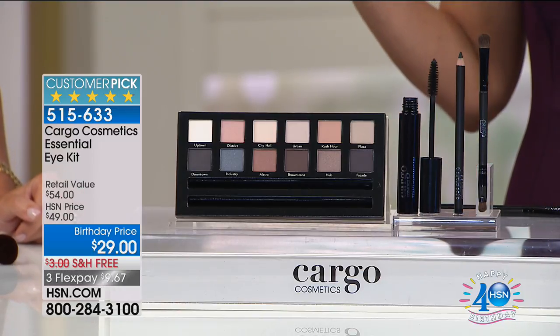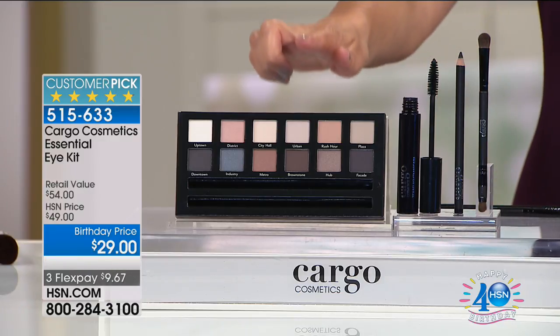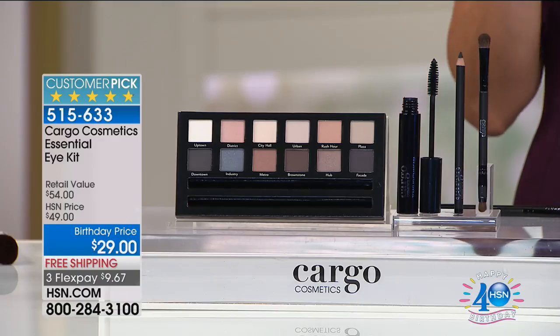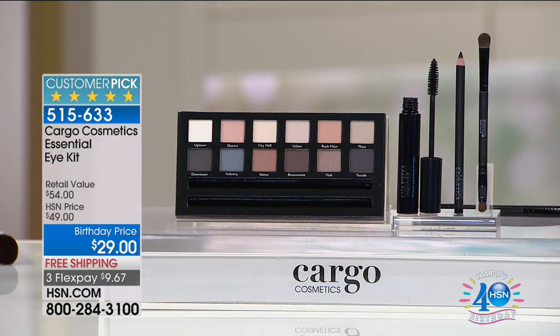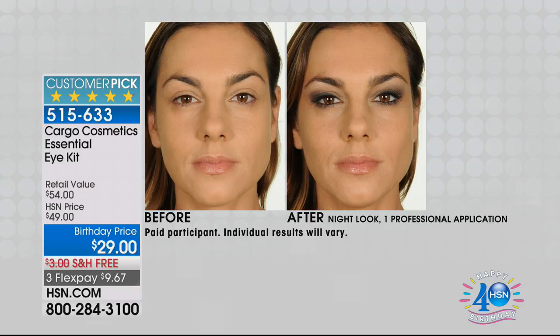Not here at HSN. Our beautiful partner Cargo gives you their number one best-selling palette, lowest price ever. So you get a lot without spending a lot. If you want to really stretch that makeup dollar, this is the way to go. And look at these great results. I love these. So you guys have made this a customer pick for a reason. Thank you. I'm so glad that you're loving it as much as we are.